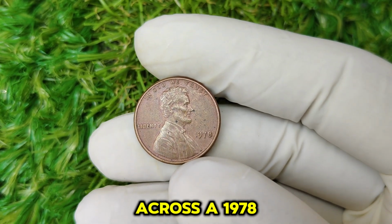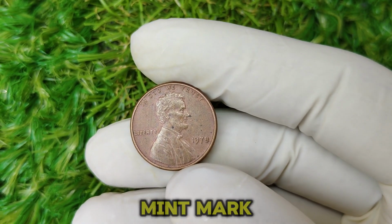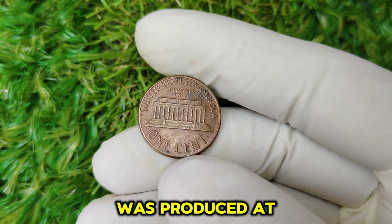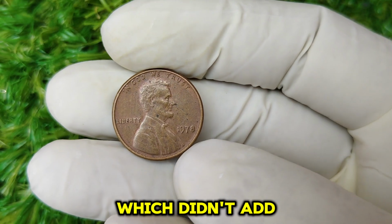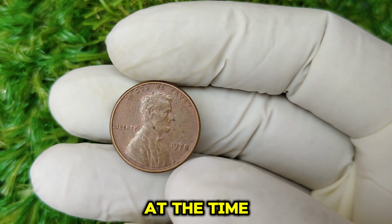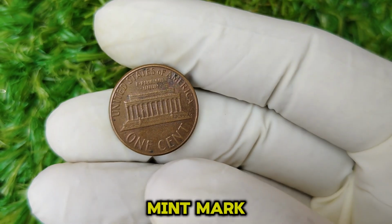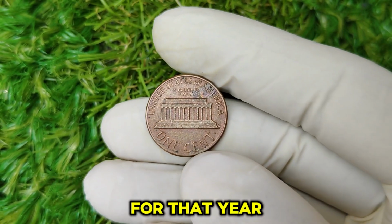If you come across a 1978 penny with no mint mark, it's not actually an error. This particular penny was produced at the Philadelphia Mint, which didn't add a mint mark to its pennies at the time. So, if you find a 1978 penny with no mint mark, it's actually standard for that year.